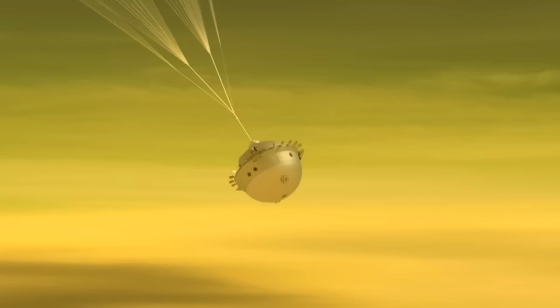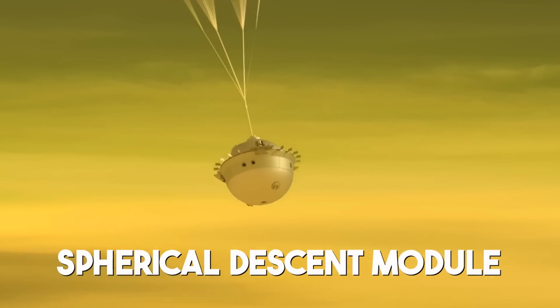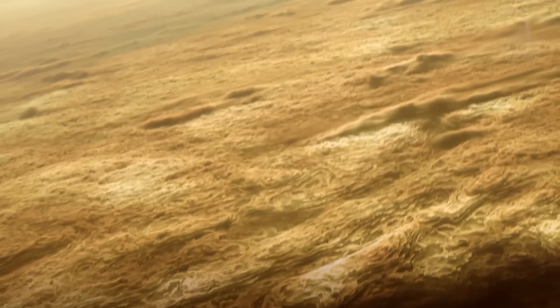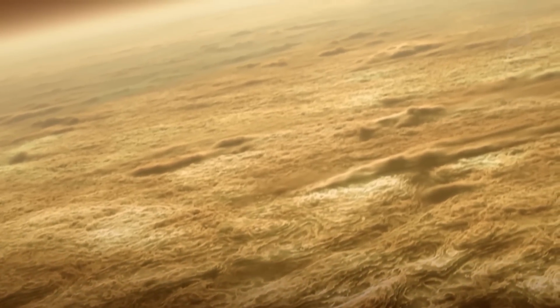Venera 5, now in the form of a spherical descent module, plunged into Venus's atmosphere. It entered the atmosphere at an angle to reduce the heat generated by atmospheric friction and to ensure a slow and controlled descent. The spacecraft was designed to withstand the high temperatures and pressures of Venus's atmosphere, and was equipped with a parachute system to further control the rate of descent.